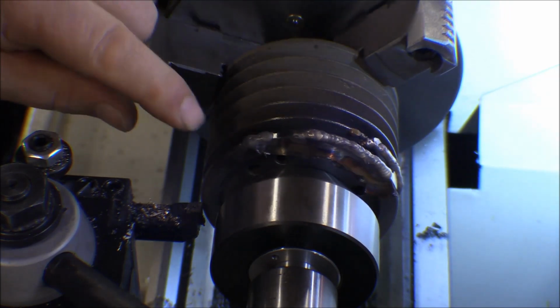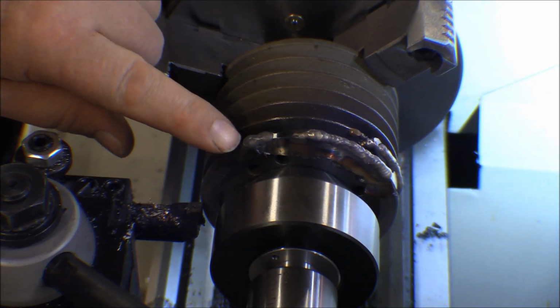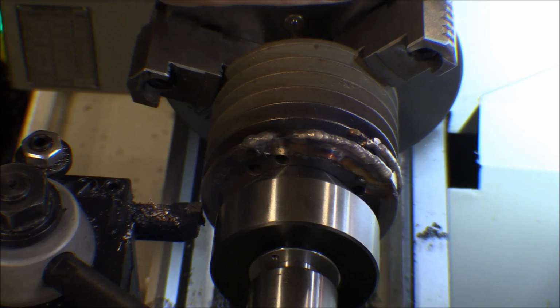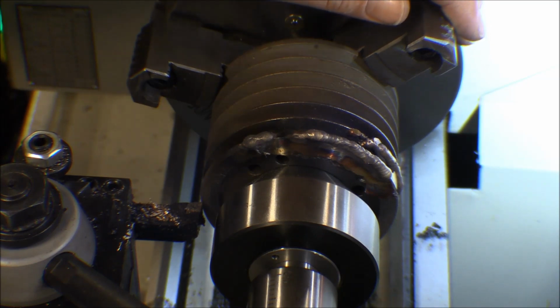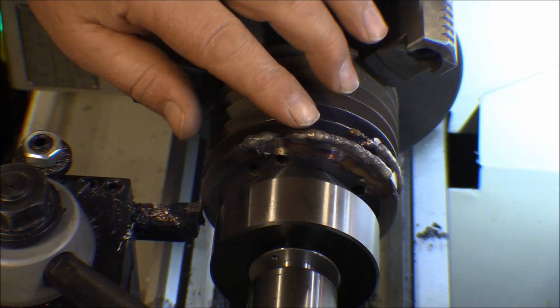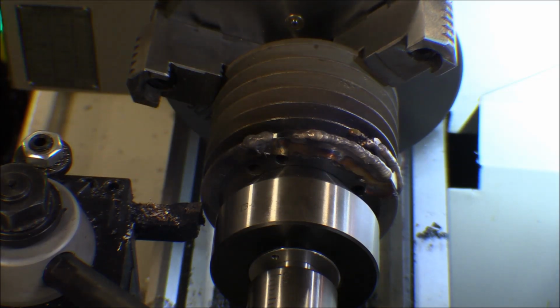I tried to get it hooked in to this edge right here, but it keeps burning away because of the rust and stuff on the steel. I think I got it, but anyway, I wound up with a big wide puddle there. So go ahead and face that off again, and then bring this OD down, like I did before.